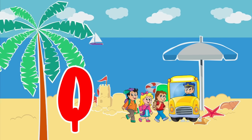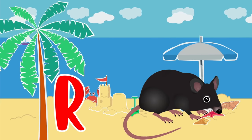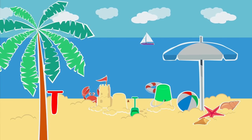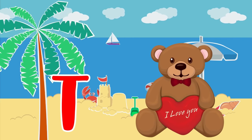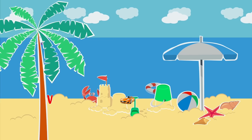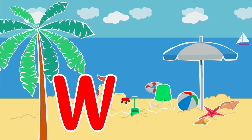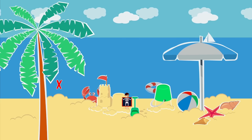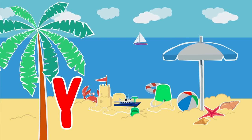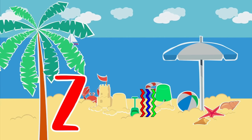Q for cube. R for rat. S for shark. T for teddy bear. U for UFO. V for vehicle. W for wagon. X for X-ray. Y for yacht. Z for zigzag.